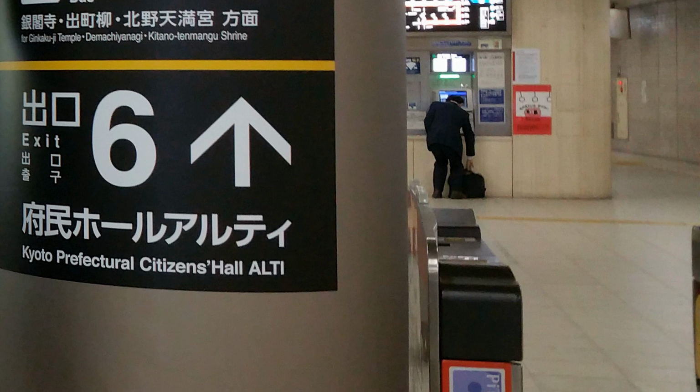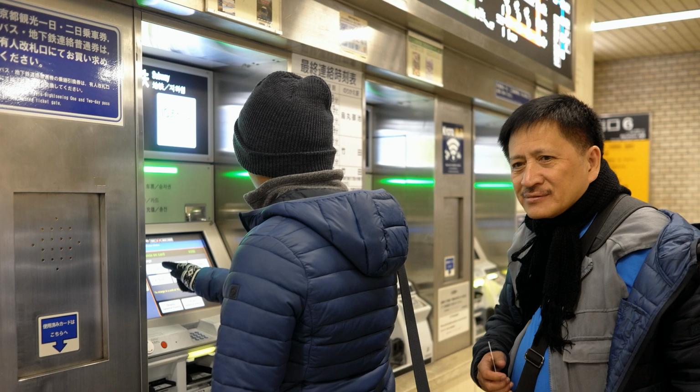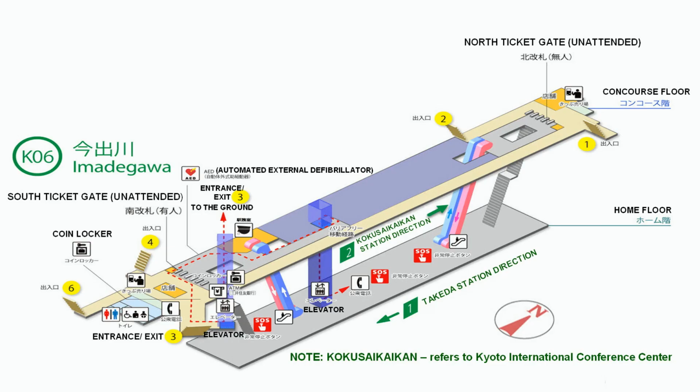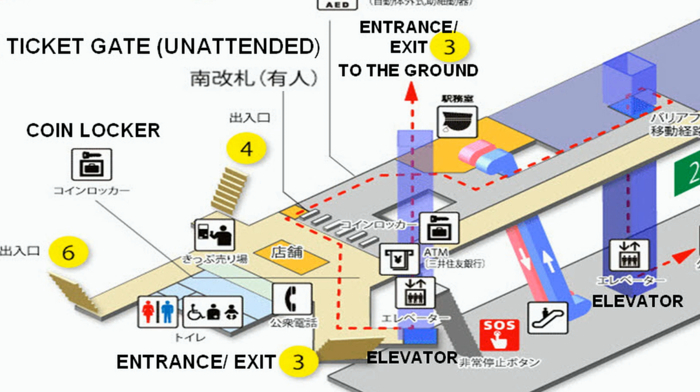In the subway stations, the ticket vending machines are also used to load money into smart cards such as the Suica card. In case you have luggage to bring with you, there are actually 2 elevators provided at the station. One elevator goes from the train platforms on the home floor to the concourse floor before the ticket gates, and another elevator goes from the concourse floor after the ticket gates to the ground floor at exit number 3.